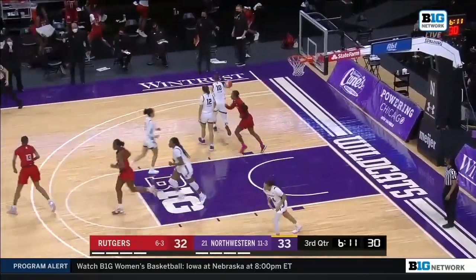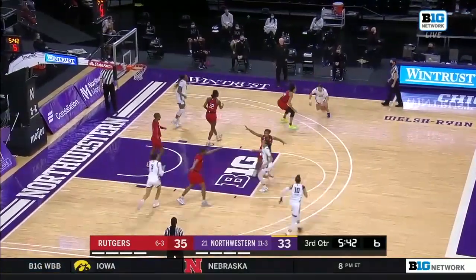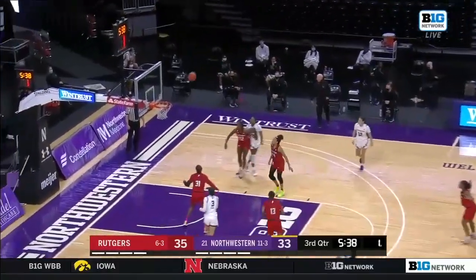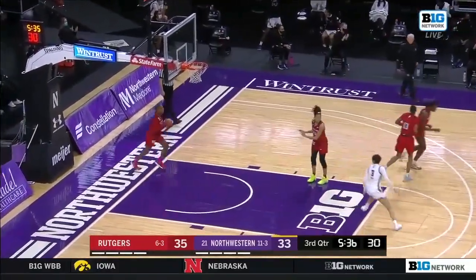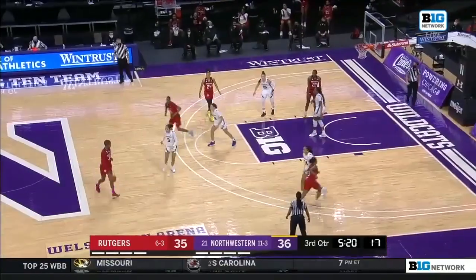Oh, talk about a logo shot. The freshman, Diamond Johnson, drilled it. Walks that line of being confident but not too overconfident. The coaching staff saying that she's so humble. Wants to try to get better, and look, it's a logo shot for a logo shot. Lindsey Pulliam with the answer.